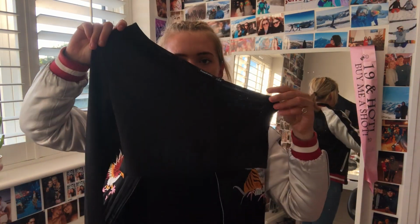Next thing is this off the shoulder crop top in black, and it's ribbed. I'll just kick the tripod. It's ribbed, here you go, you can see that. It's ribbed material, and it is a really nice one. And this was $4.50, but obviously that was with the 25% off, so I think it was like six something.